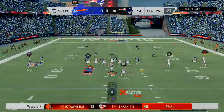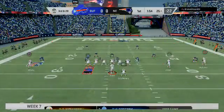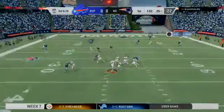Go! Set the tone, defense. Let's go. 90 in the line. Let's go. Deep. On 3rd and long, it's Allen.